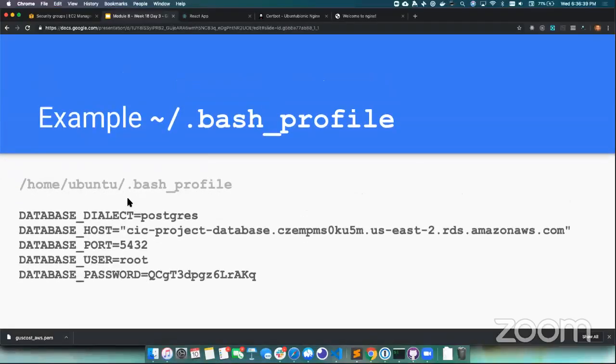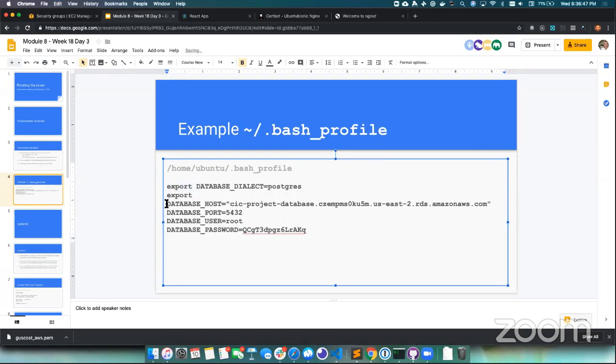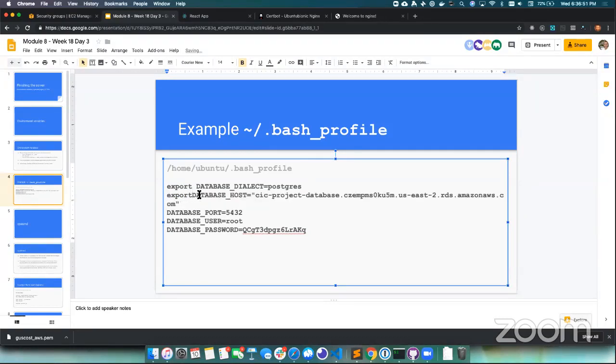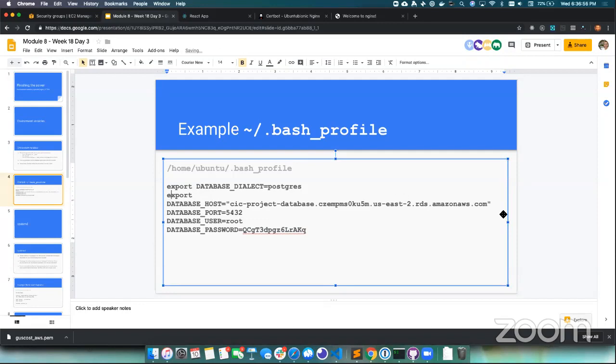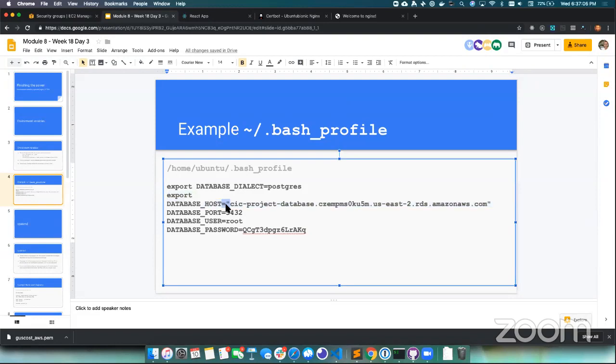Also, I think this is wrong. This should be export on each of these. I believe that matters. Oh, really? Ah, boy. I'm going to need to make the font smaller or it's going to wrap different lines. Okay, come on.